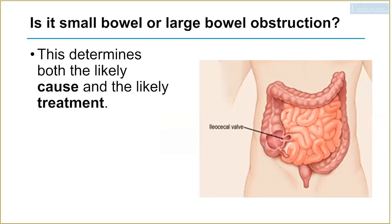So when we're thinking about a patient who may be presenting with intestinal obstruction with these symptoms of distension, vomiting, pain, and constipation, we need to think, could this be small bowel obstruction or could it be large bowel obstruction? This is something you should really be thinking about from the moment that you see the patient, because the causes are very different and the treatments are very different. The junction between the small bowel and the large bowel is the ileocecal valve. So we need to start thinking immediately, is the obstruction proximal to the ileocecal valve or distal to the ileocecal valve?